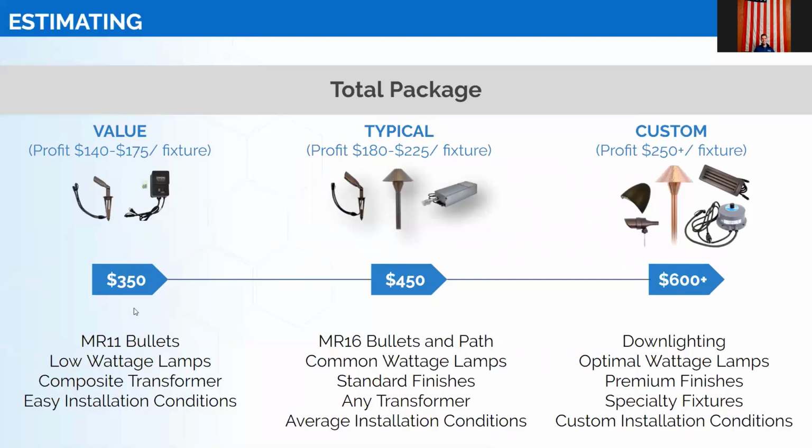That's working on a 40-point margin. So look at your profitability per fixture, $140 to $175 per fixture. Okay, again, working on a 40-point margin. Obviously, these numbers are going to change based on your labor in your different markets, so that will tweak things higher or lower, but it's just to give you an idea. As we move forward to the right, as we get into different fixtures, different finishes, more unique fixtures, that number per fixture installed is going to increase up to 600 plus. Okay, so as we get more advanced and such, that per fixture price installed will rise, and so will our profitability per fixture. So something to think about as you get into bigger projects. Lighting projects can be very, very profitable.